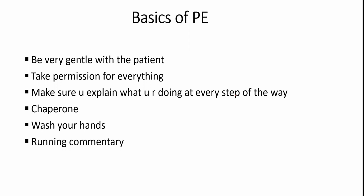Okay. Now, let's start with the basics of physical examination. The basics are always the same, whatever the mode of exam. You'll have to be very gentle with the patient, especially for a face-to-face exam, where you'll have to be double gentle. Take permission for everything. In your country, it might be very common to touch your patient without even asking for permission. But in Australia, you can't do that.